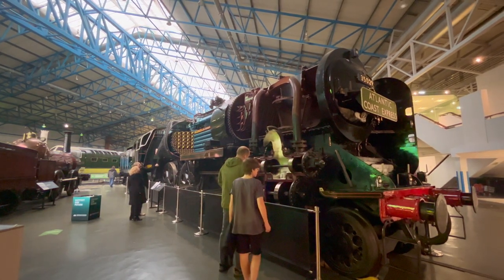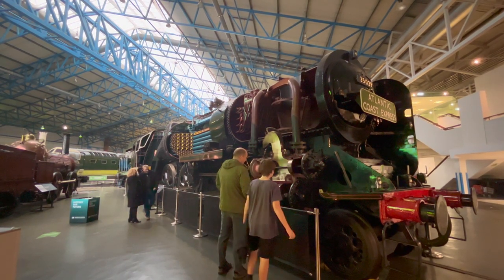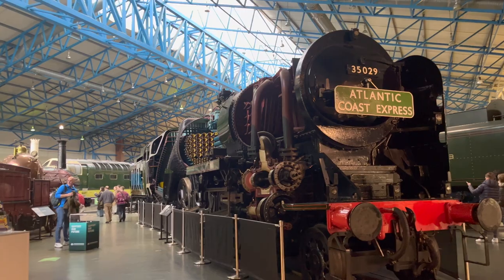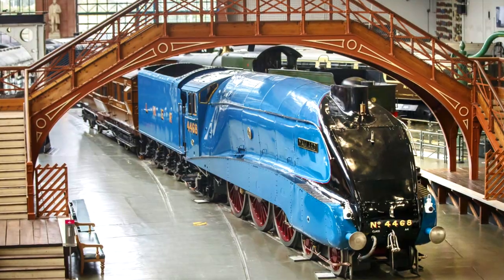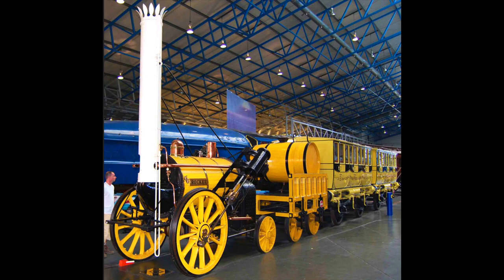Now, let's dive into the heart of the museum, the remarkable collection it houses. The National Railway Museum boasts an extensive collection of over 100 locomotives and nearly 300 other railway vehicles and rolling stock. Among the stars of the show are iconic steam locomotives like the awe-inspiring Flying Scotsman, the record-breaking Mallard, and the historic Stephenson's Rocket, which is often regarded as the pioneer of modern steam locomotion.